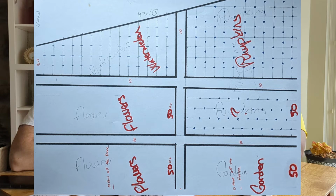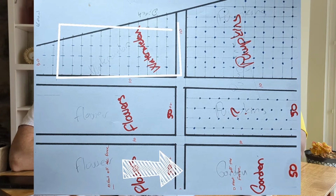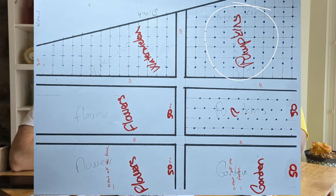On the paper that you see now on the screen, just south of the flower garden section at the bottom is the house. And if you're familiar with our property and some of our images, that's where our line of pine trees are as well. So you see the two sections for the flower garden, the section for our vegetable garden, the watermelon section, and then also our pumpkin patch. Now that we've laid that out, we'll start diving into some of the things that we've chosen for this market garden.